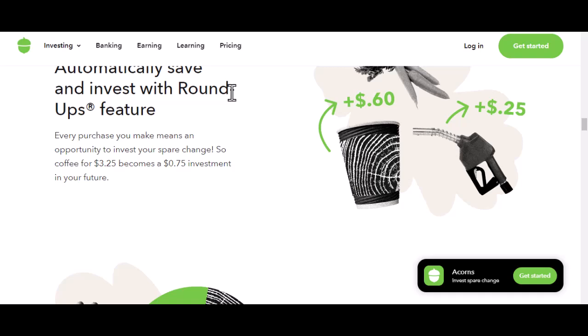Type of deposit: are you depositing a check or transferring money from another account? Your account status: how long have you had your Acorns account? Is your debit card activated? Acorns' internal policies: these can change over time, so it's always a good idea to check their website for the most up-to-date information.